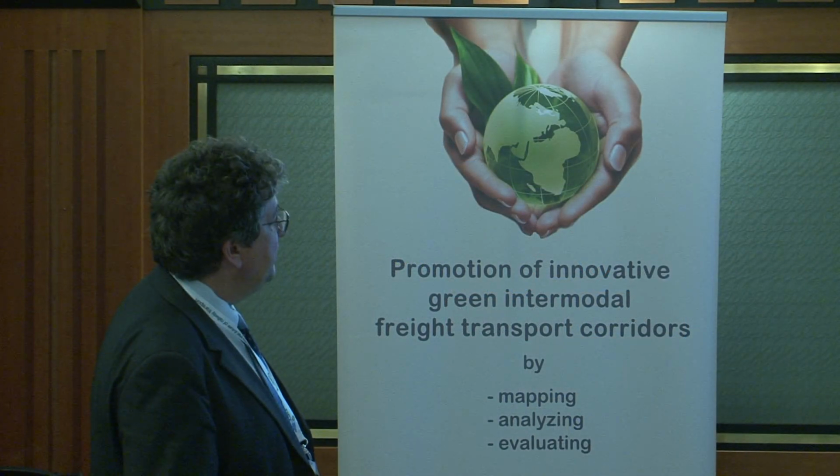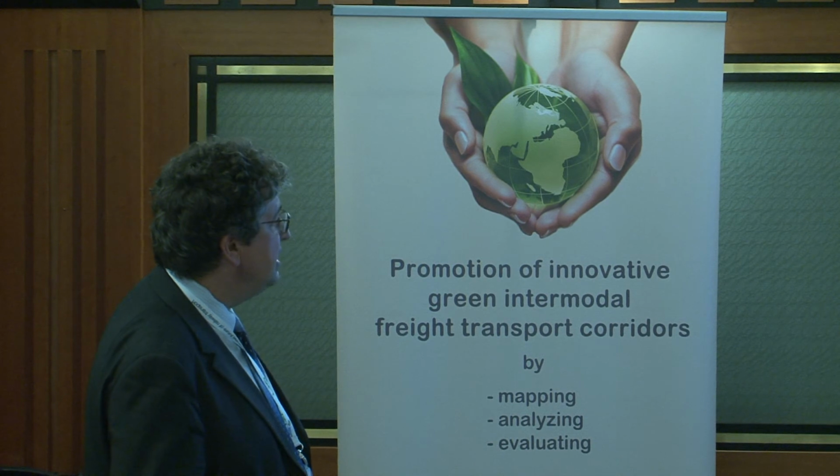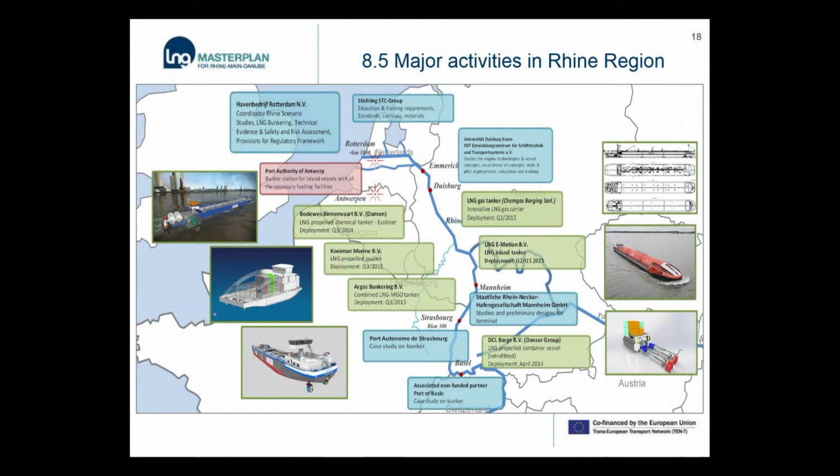Here you have the map of the pilot deployments and major activities under the Rhine region. As you could see, you have here Port of Basel, Port of Strasbourg, Mannheim, Duisburg, and also Rotterdam and Antwerp as maritime ports, but also linked with inland ports.